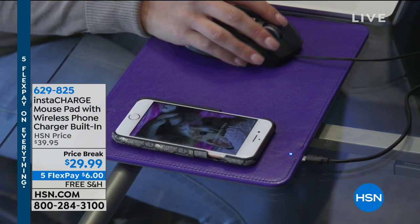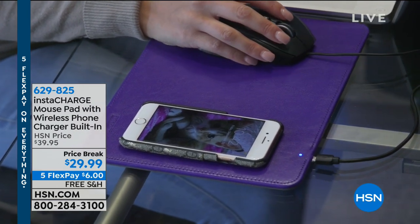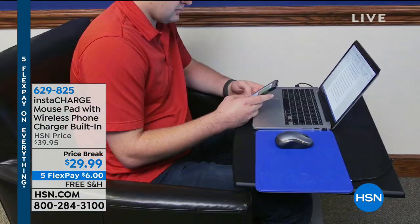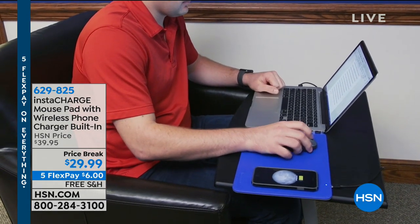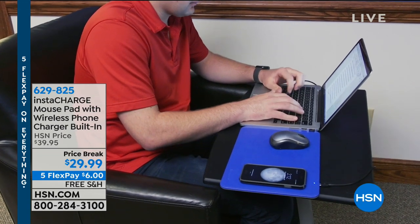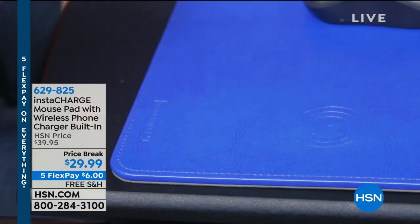It really is. It looks really nice, too. You see on your screen right now, it looks like you bought a leather mouse pad. It's a nice enhancement to your office, to your workspace, and at the same time, you get the benefit of that charging. So it's going to work Apple. It's going to work Android.